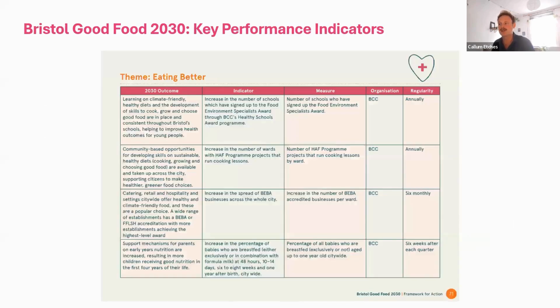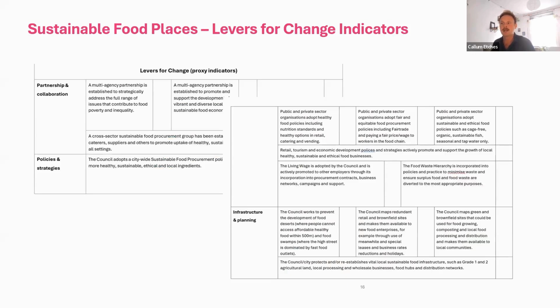So if we go back to our list of some of those indicators, it might not be your responsibility to collect data on each one of those, but it might be a good option for food partnerships to be able to consolidate that, to bring that together, so you can create that coherent picture of full systems working.